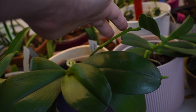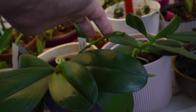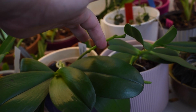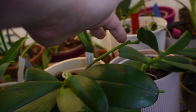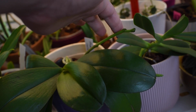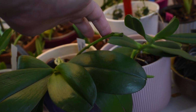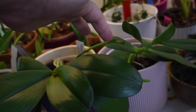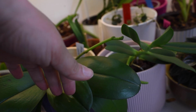Another one that will bloom soon that has this flower spike is my orange Phalaenopsis, Phalaenopsis Shingrace Gold Stuff. It's a complex hybrid as well that produces many blooms that if you look from a distance, they are very orange. But when you come closer, it's basically a dark purple on a yellow background or something like that, so it becomes orange. So it will bloom soon as well.